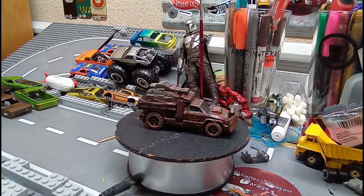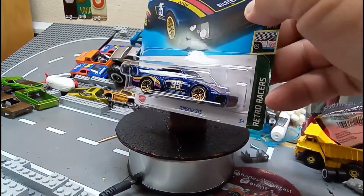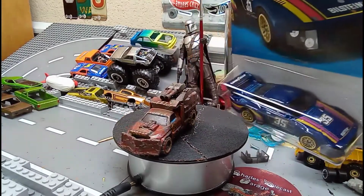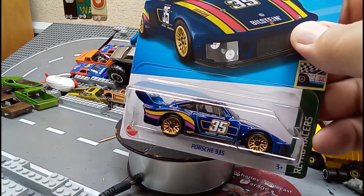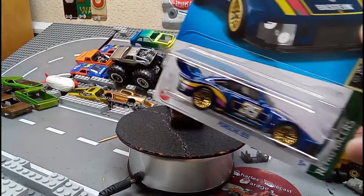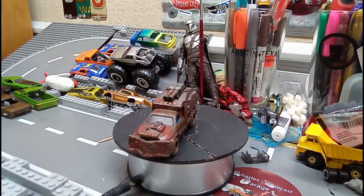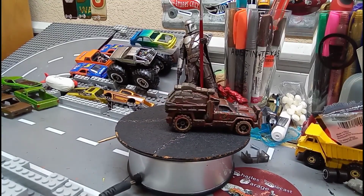I found, and I have seen this one before and passed it up, but I finally found one of the blue ones of these 935s, and this is the old style. I'm thinking that's what I've been told. I passed it up because I'm not really into Porsches, like that model of Porsches. But it's got a fin, y'all. So if it's got a fin, I'm in.